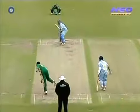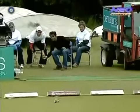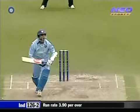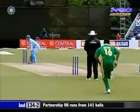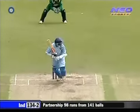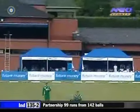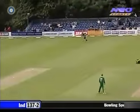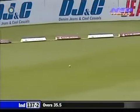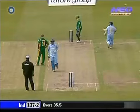Well, this has been the best partnership for the third wicket versus South Africa. Dravid and Tendulkar. They're getting the bottom hand into play, taking the aerial route intentionally. A slower delivery. Nicely placed shot from Rahul Dravid. Ntini will get around that one. 3 runs taken. 36 bowled, 140 for 2 India.